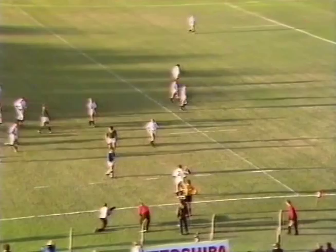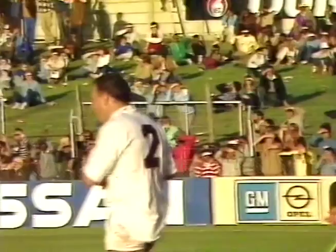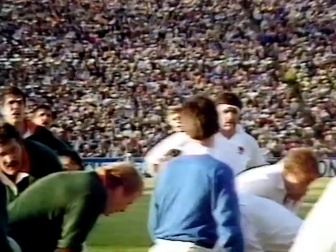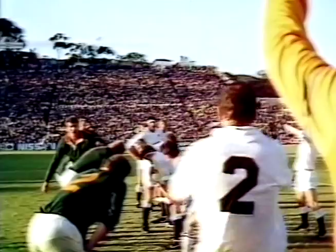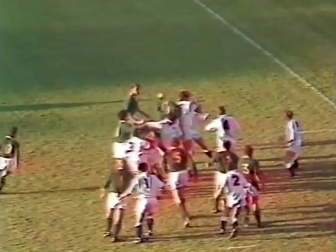That was some smart thinking there by Dani Gerber to the blind side, and almost as far as England's 22. 15-12, South Africa lead. 11 and a half minutes into the second half. Steve Mills' fourth international. But you're losing out on that one.